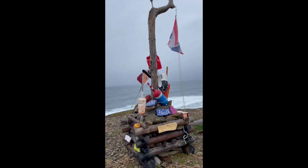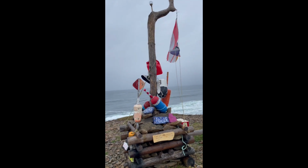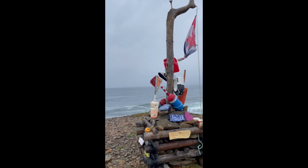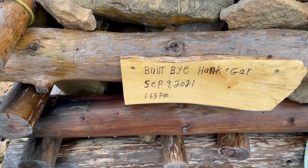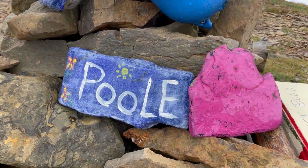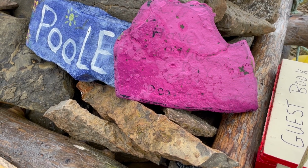This is an interesting little thing. I've got to put it in this orientation so that I can get the whole thing in. It's nothing official. Let's take a look and see the stuff that's on it. It was built by Hank and Gar in 2021 at 1:53 p.m. and it's got some people's names on it. Have a nice day. Enjoy. Oceana.